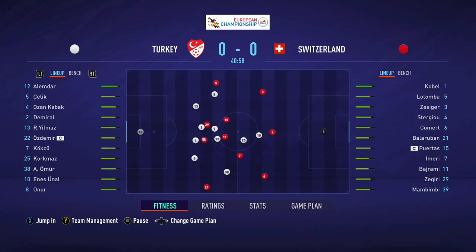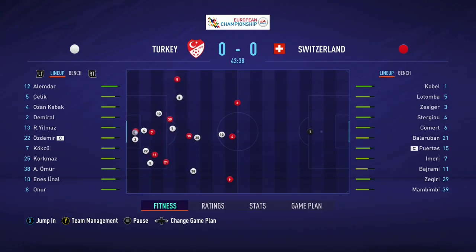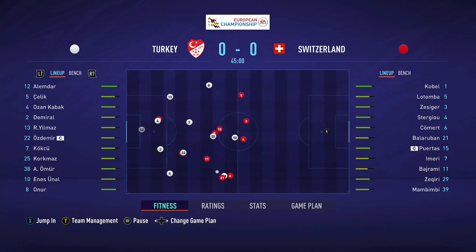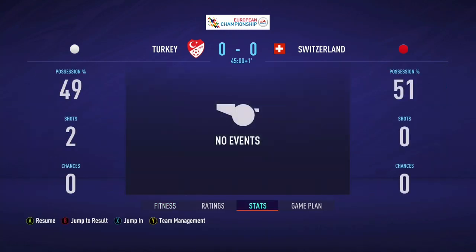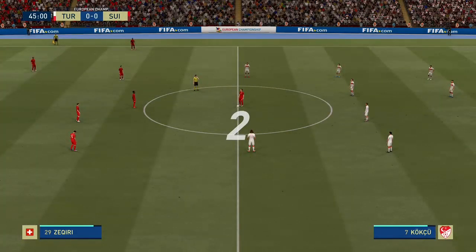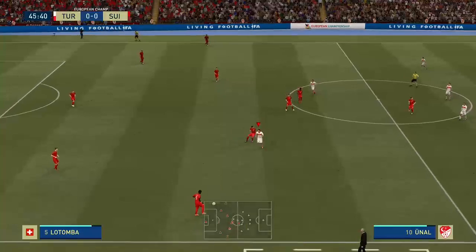Bayrami. Definitely look as though they want to make this move count. Shielding the ball superbly. Makes it easy for the keeper. Setting off perhaps a little bit too much here. Two teams have switched around and are ready now for the second half.